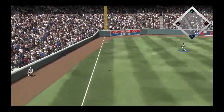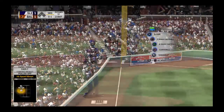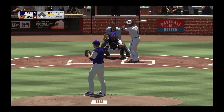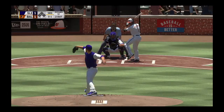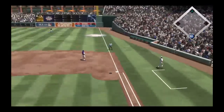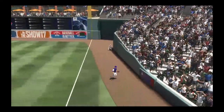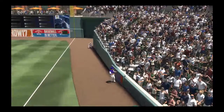A swing and a shot hit down the corner. And it, in fact, lands in the corner. Foul. The windup and the 0-1. And here's a ball lifted high into foul ground down the right field line. Schebler is there, makes the catch, and the side is retired.